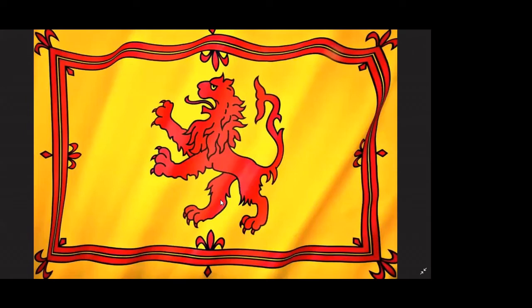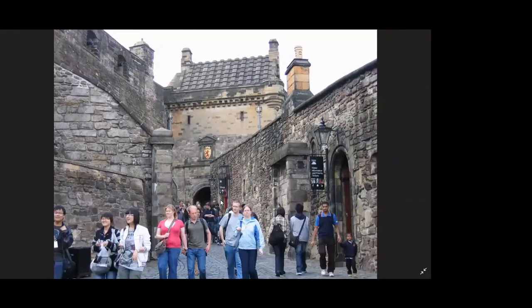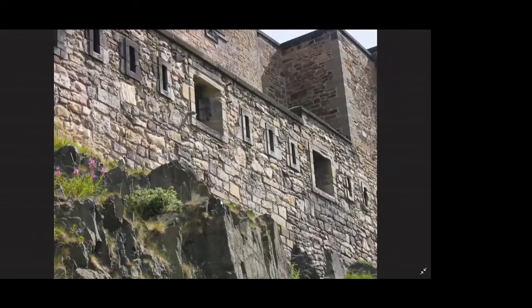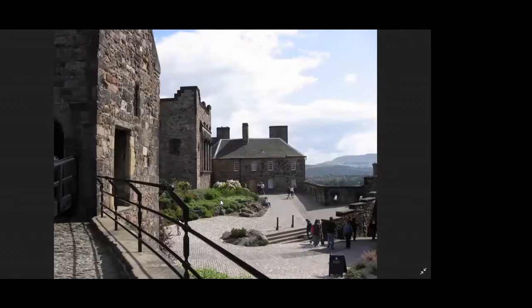I mentioned this earlier, the lion rampant, and one of the tour guides was pleased enough to pose for us, inviting us into the inner part of the Edinburgh Castle. You can see the lion rampant over the door at the back as well. Some examples of castle construction and the cannons. As I say, it was a working military base and is still the home to the Royal Scots Dragoons.